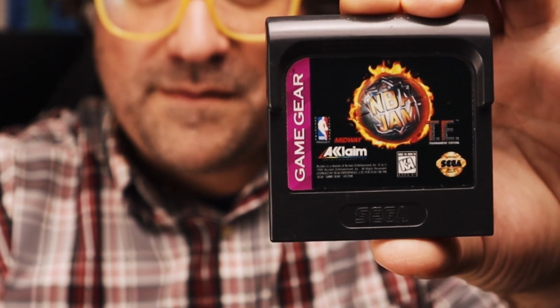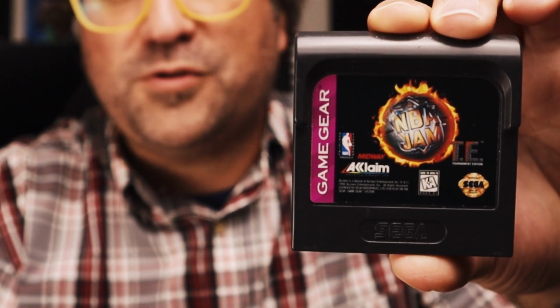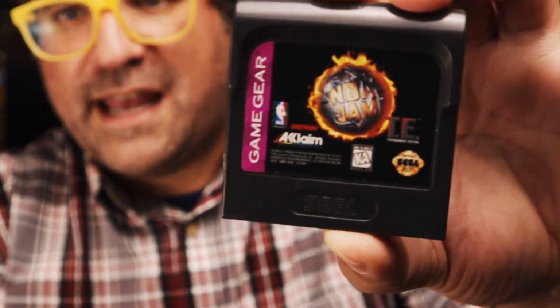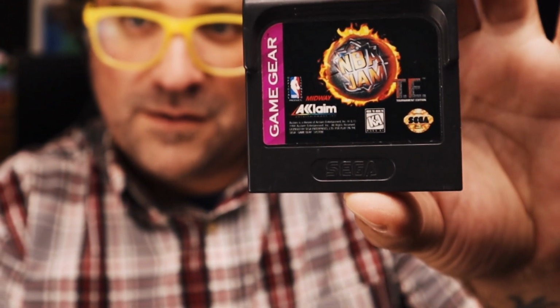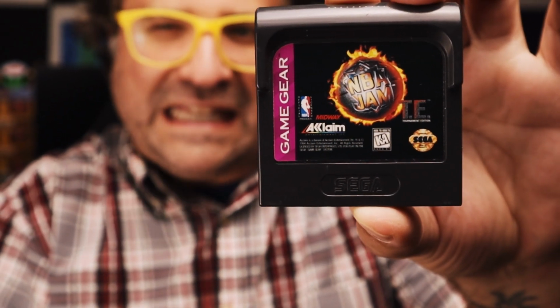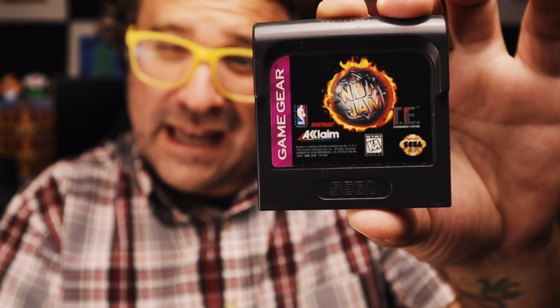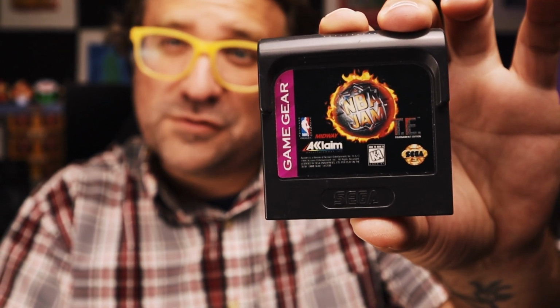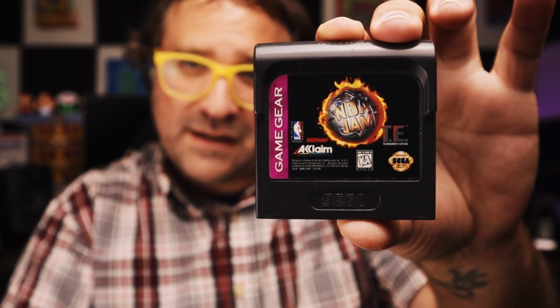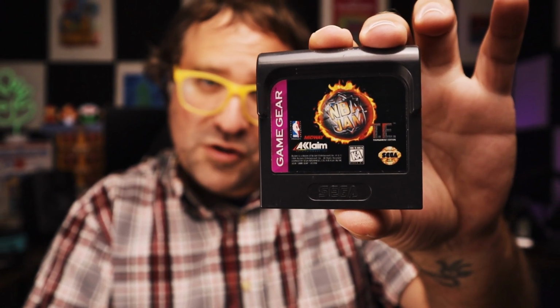Yes, I do have this already on the Game Gear, but again, I think this is an upgrade to the condition of the one I have. So very cool. I need to go back to this one. I only played it a little bit, and I had a little trouble getting into it as compared to the Genesis game. But I have, since then, heard people talk pretty highly about this, so maybe I just need to give it more time. So we got NBA Jam Tournament Edition for the Game Gear.